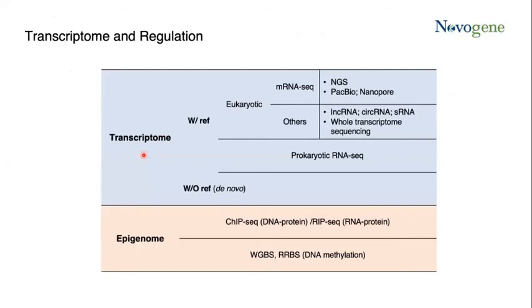The transcriptome and regulation service is still the research hot point, and we can offer a variety of services for transcriptome and regulation. For the transcriptome study, if the reference gene is available for a eukaryotic species, we can offer mRNA-seq with either NGS or the Microbial platform. For the non-coding RNA, we can offer long non-coding RNA, circular RNA, and small RNA with the NGS platform.